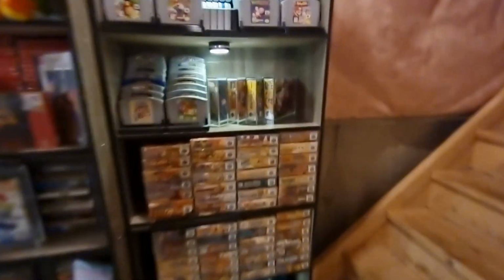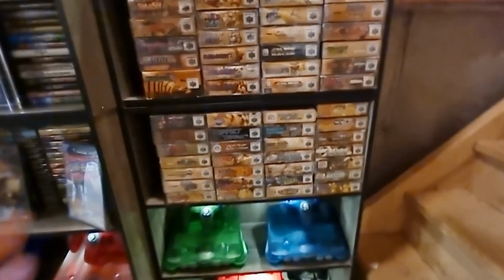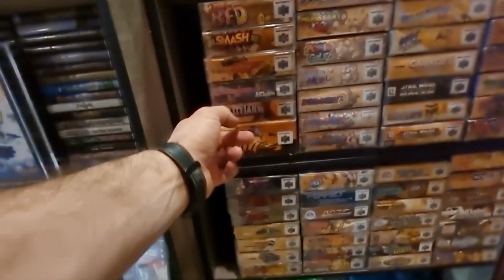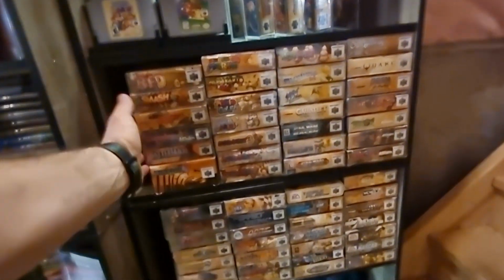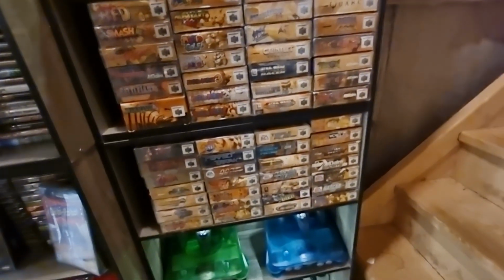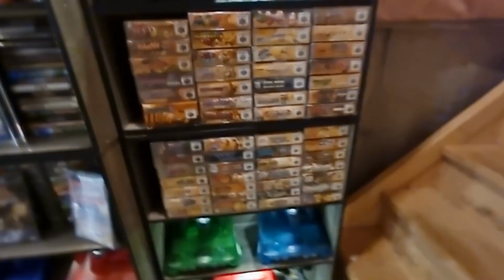What else is down here that's new? I think we've had a few additions, but oddities. What's the most recent? Battle Tanks, I think, is recent. What else? You know, I can't really point anything out. Maybe Wheel of Fortune. I don't know. Just odd games, because I have all the big ones already.